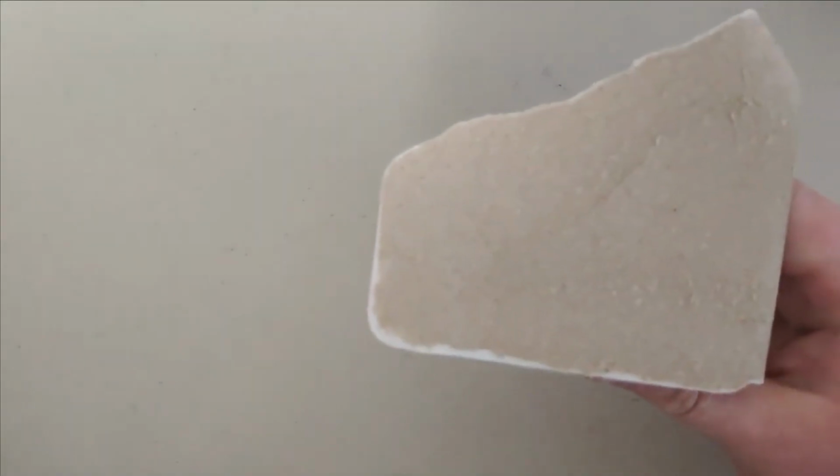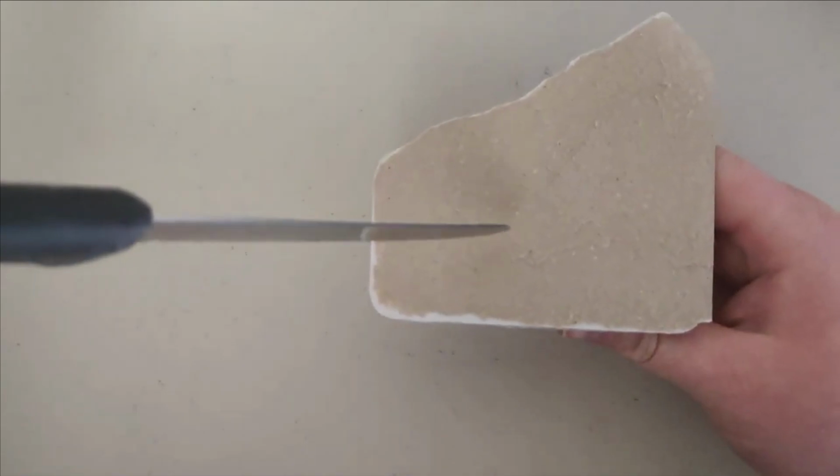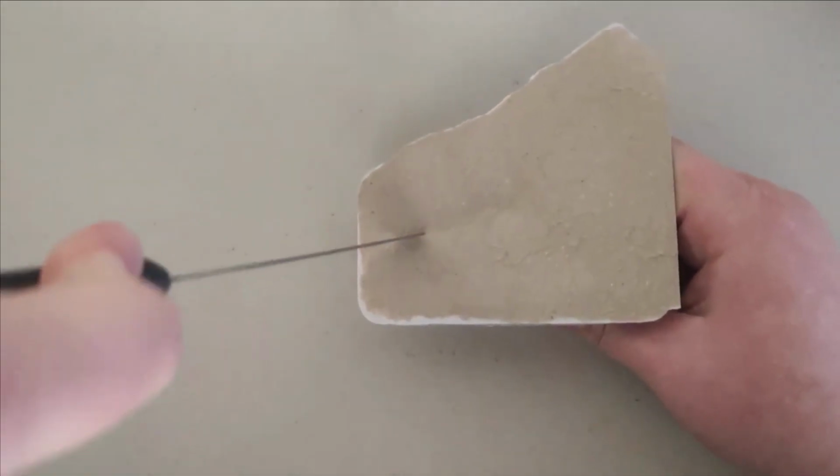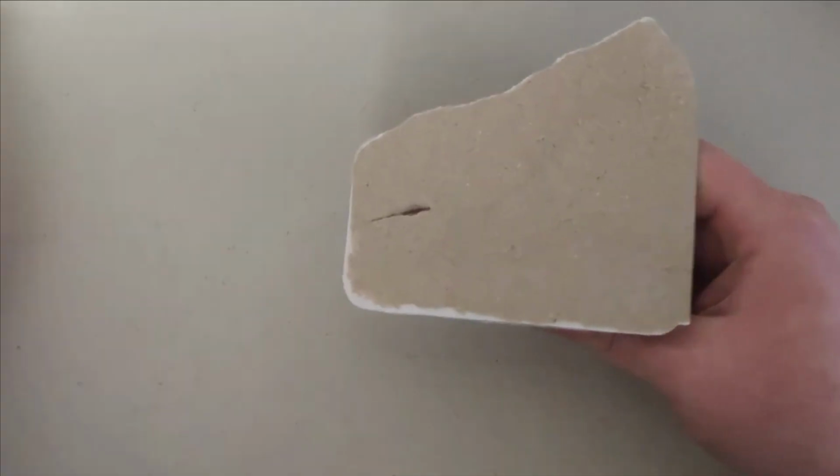Oh, like I said, I probably should have got my knife. That's alright, I'm going to do that now. Oops, come on. There it goes.